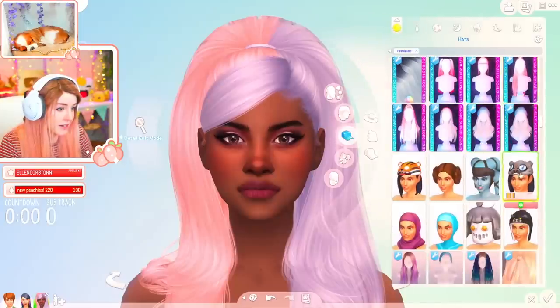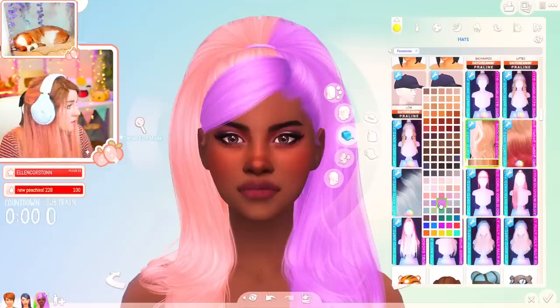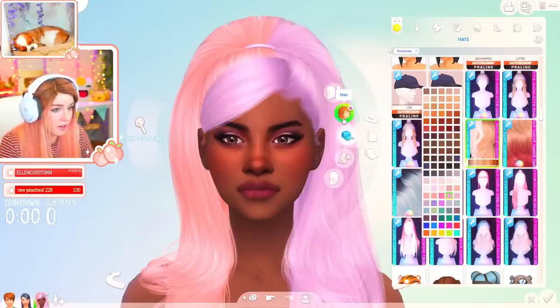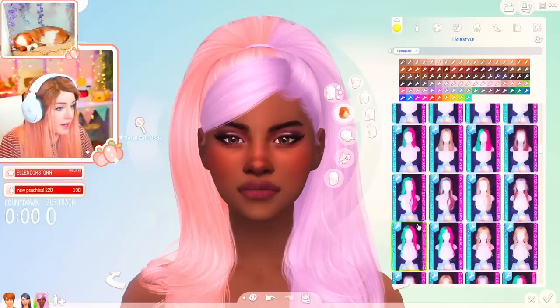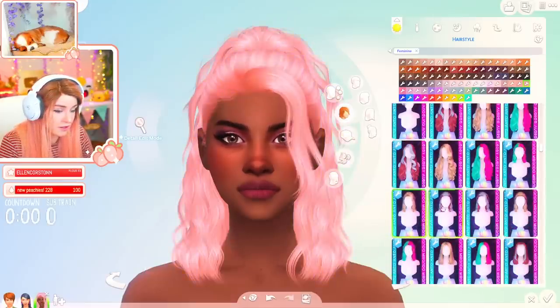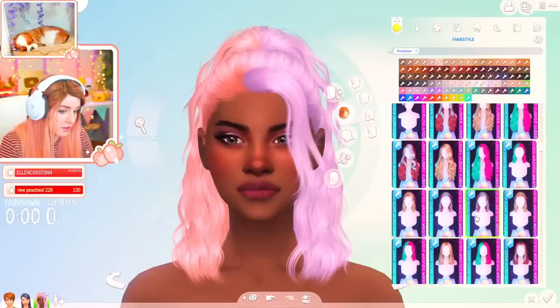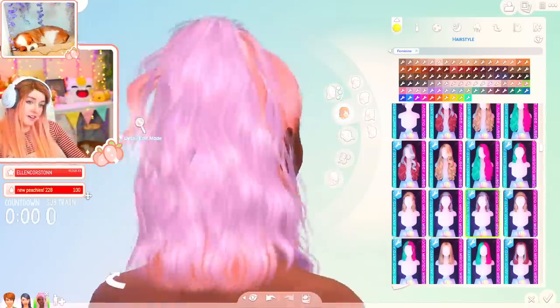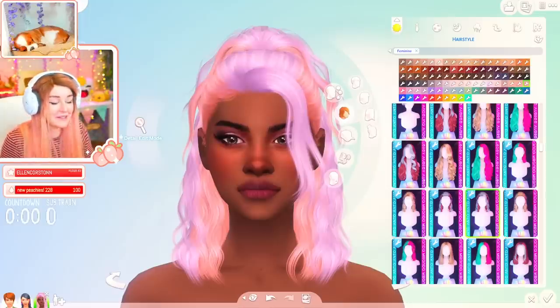Just going to change the colors to be slightly more saturated. I kind of like the purple a bit softer though. Yeah, I like that. You like the short one. Okay, should we go for this one then? I kind of like that. Her hair looks like candy. Looks so tasty. Okay, let's go for this one.